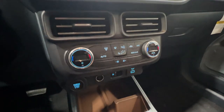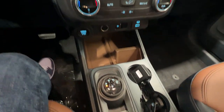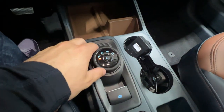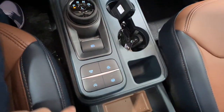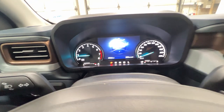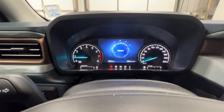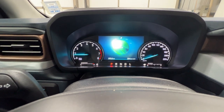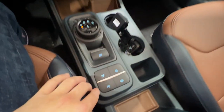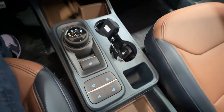And moving down, we have our dual zone climate control. And then we have controls for the automatic transmission, electronic parking brake. We also have a drive mode select. So if we click that button right there, we can actually cycle through different drive modes. We have normal, tow haul, slippery, and also eco and sport mode. Then we have a traction control button, auto start stop, and auto hold.